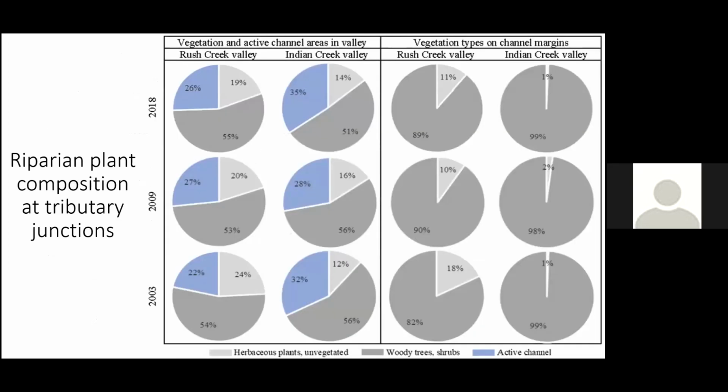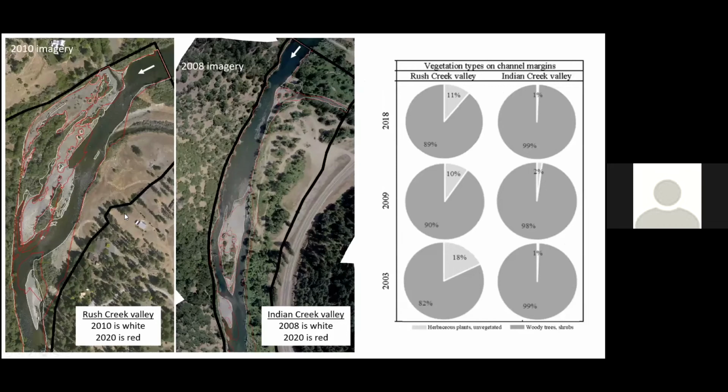Also looked at riparian plant composition at the tributary junctions, both in an aerial manner, but also more importantly to channel migration and widening and width adjustments is just the vegetation type that's on the channel margin, which is shown here, where at Rush Creek, most of the banks are vegetated with woody trees, and almost all the banks at Indian Creek are vegetated with woody trees, but there is notably some areas across from Rush Creek Delta that are unvegetated, or they just have herbaceous plants or grasses that offer relatively weak resistance to bank retreat and erosion compared to the woody trees. So that's something that we looked at, what's the mechanism, one of the mechanisms here for this bar growth and delta growth at these two locations. And it doesn't appear that riparian vegetation has much role in that.